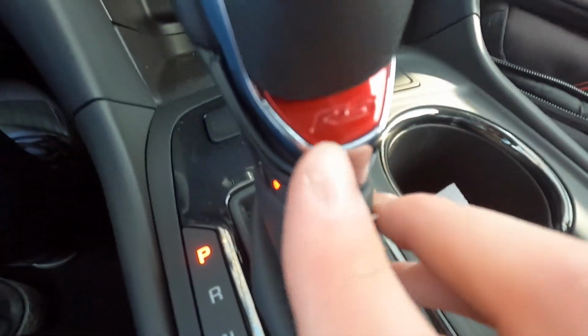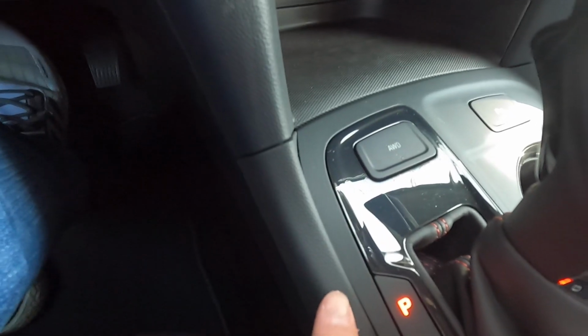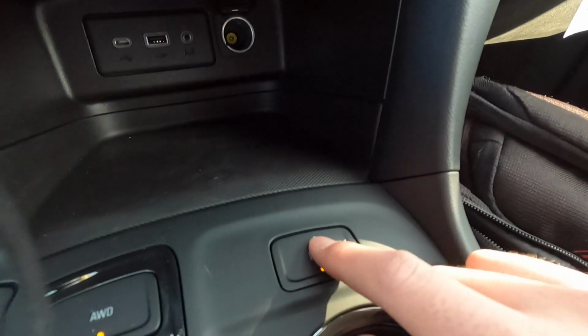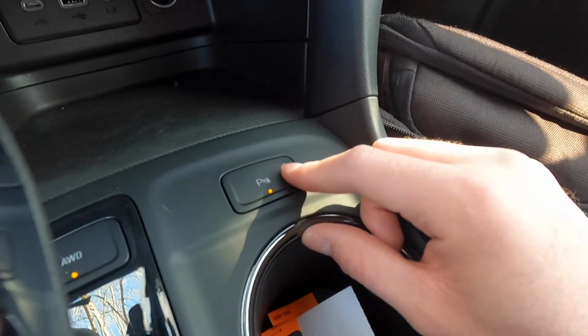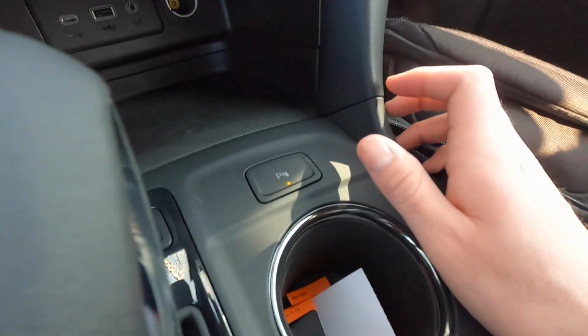This is what your gear shifter looks like. So you can see you get a little RS on it. You get some red accent colored stitching, and then this is some leather. This is to turn your all-wheel drive on or off. So right now I believe all-wheel drive is off. Click that again, all-wheel drive mode is on. And then just to the right of that, this is to turn your park assist on or off. So this is basically turning your forward and your rear view sensors on or off by the push of that button.